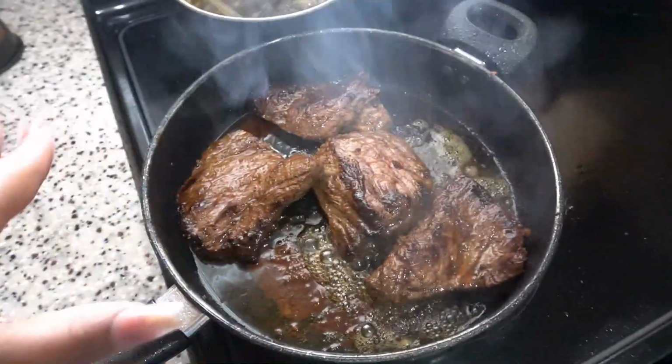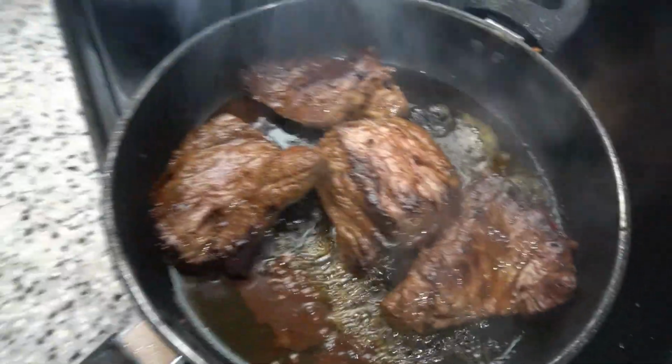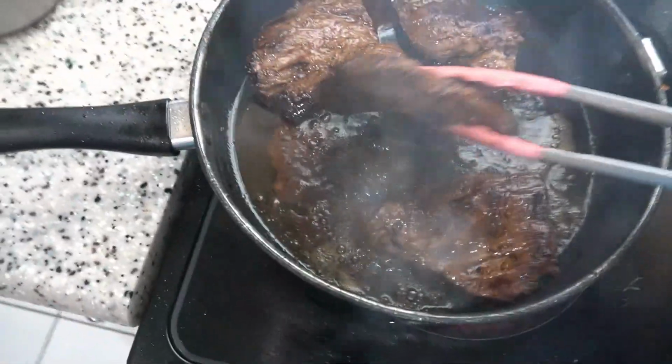And this is about 20 minutes in, and I'll check. Nice and brown.